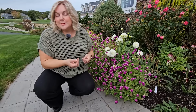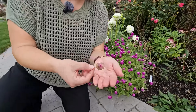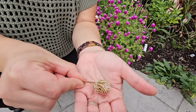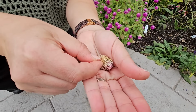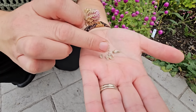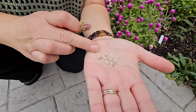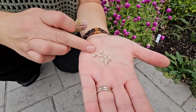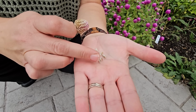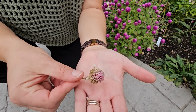But if you are someone who does like to collect seeds, once they start drying towards the bottom of the plant, you'll get blooms that look like this. And it's really easy to collect seeds. They just fall off, and these are all seeds. They do have some chaff on them, which is the coating that you see here. But if you soak these for 24 hours in some water before you sow them into your soil, that will help break down this chaff and aid in germination.